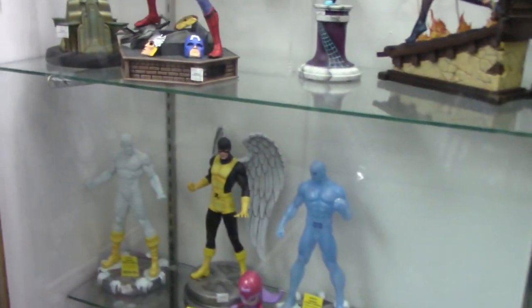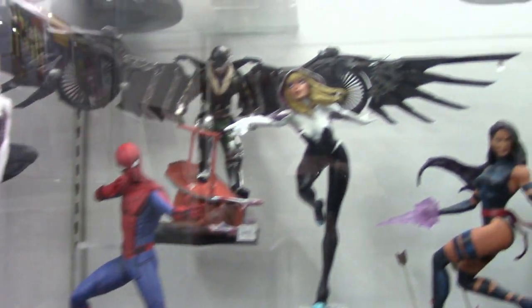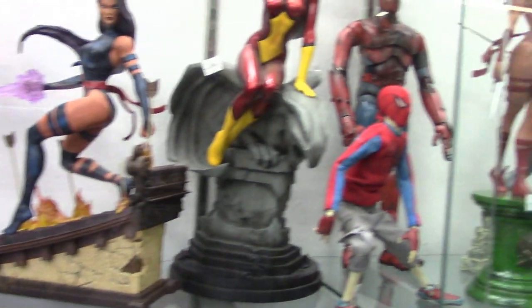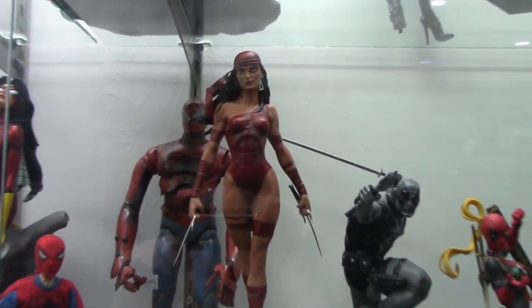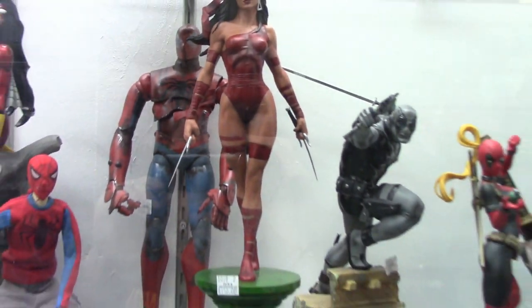Again, panning back up, we have some classic X-Men right there. More Spider-Gwen. The Vulture looks really good. Huge wingspan. We got a nice Spider-Gwen right there. Really cool looking Psylocke. Spider-Woman right here. We have Spider-Man, another one. We have a really cool looking Elektra kind of focusing on her head right here. It looks really good. Nice sculpt work on that Elektra.